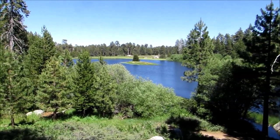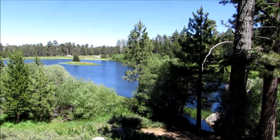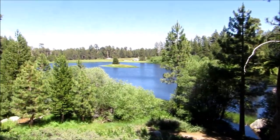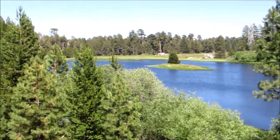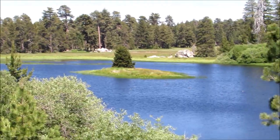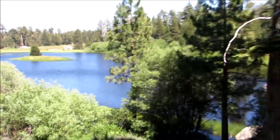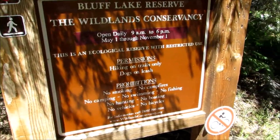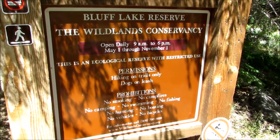So here's the Bluff Lake Reserve. See a lot of ducks swimming around. Made it to a sign that says Bluff Lake Reserve Wildlands Conservancy.